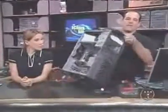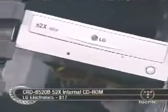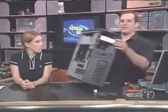To keep it cheap, we went with a simple CD-ROM drive. In case you guys don't know what a CD-ROM drive looks like, it looks like that. $17 for 52X. Basically, all we're using the CD-ROM drive for is maybe ripping some tunes, but mostly loading games. For another $20, you can get a CD-R drive. For another $65, you can get a DVD burner now.